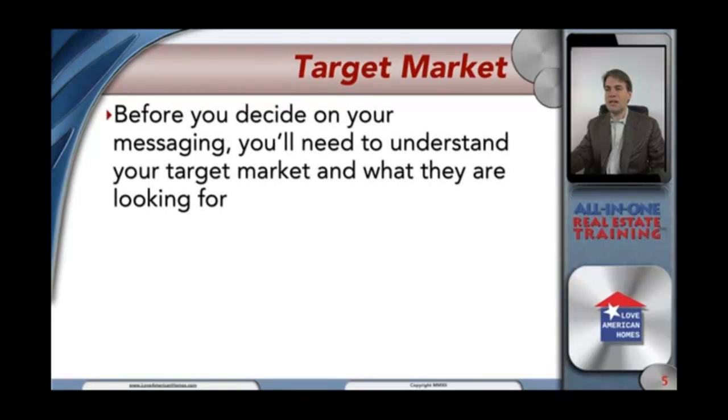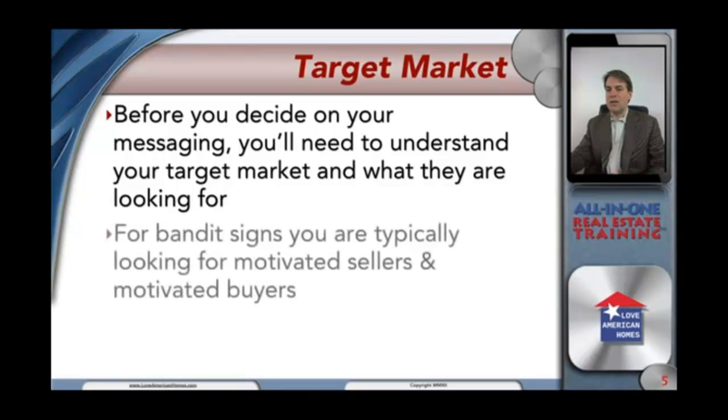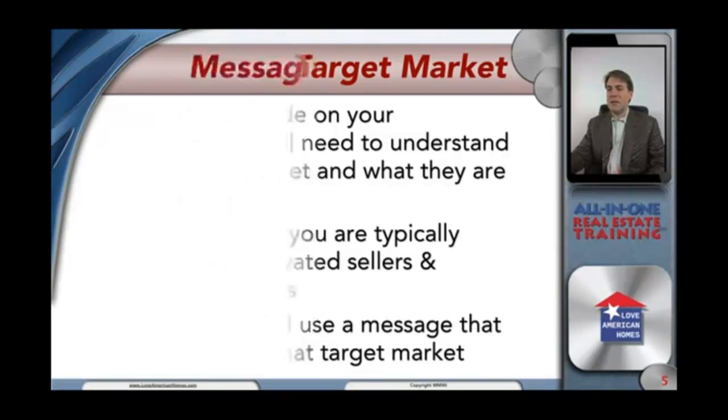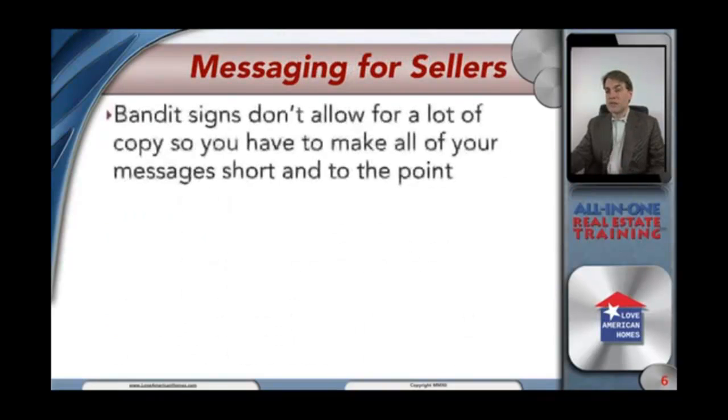In terms of your target market, you've got to understand your target market and what they are looking for. For bandit signs, you're typically looking for motivated sellers and or motivated buyers. As a result, you're going to use a message that resonates with that target market. And obviously, that's true with any type of marketing. So some of the best messaging for sellers is, you have to remember you don't have a lot of room on the bandit sign. You have a very small sign.